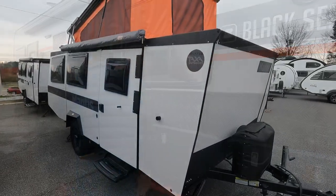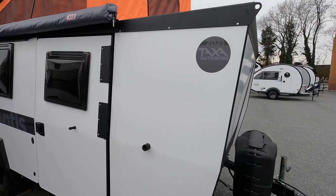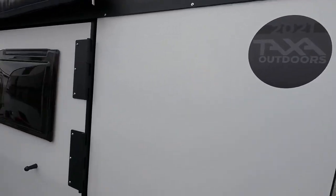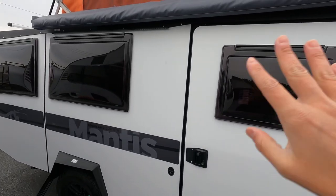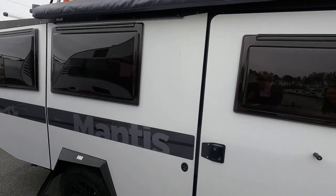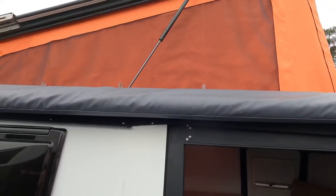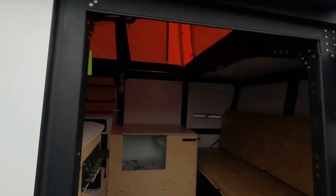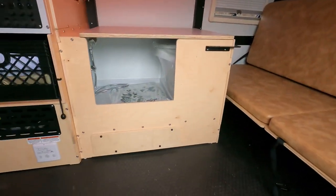All right, if you're really into overlanding and being completely off grid, this Taxa Outdoors, this is the Mantis. These things are really cool. The whole thing is modular, I think. I think you could actually take everything off of the frame. But it has a pop-up, so I think it might fit into some garages. And then you have a pop-up so you stand in it. But wow, you can just tell by all the components that yeah, it's modular.